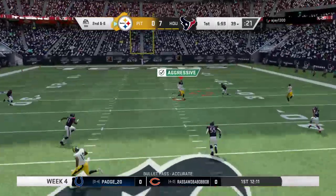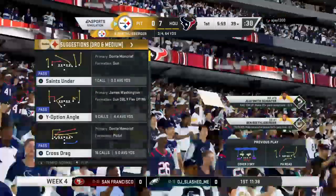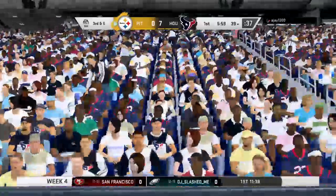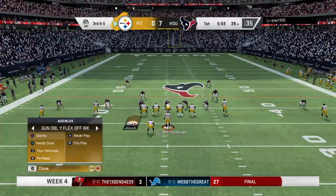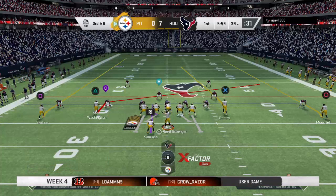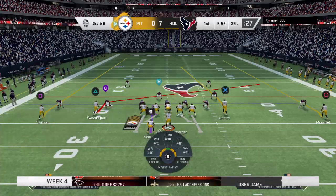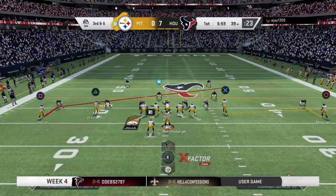Going top shelf for Smith-Schuster. And that'll be incomplete. Good protection that time, and they couldn't hook up on the long one. Now it's 3rd down. Well, that certainly looked like something that they discussed all week in practice getting ready for this one. Take the big shot right out of the gate. At worst, you'll open up the defense a little bit, loosen them up, have them back on their heels.